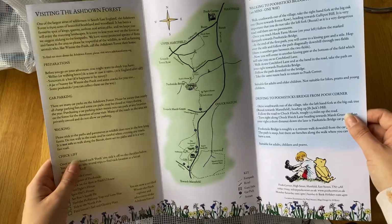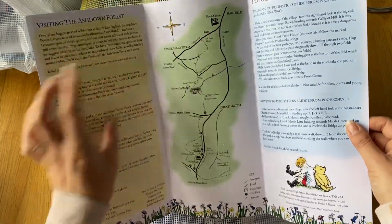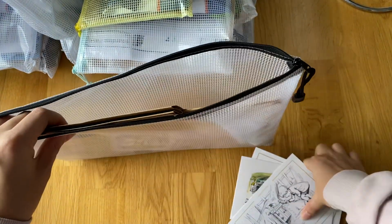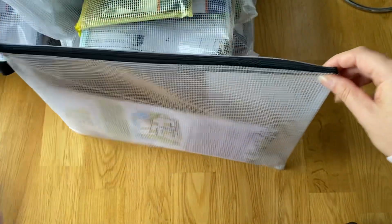We actually walked all the way through here up to Hartfield. It's a really nice leaflet, and it was only £1. I thought it was lovely. I did get some bits too. I've got a little bag with some bits and pieces in there. So that was just a little day trip that we took before we got married.